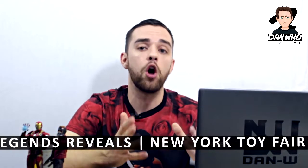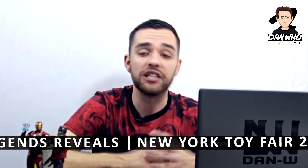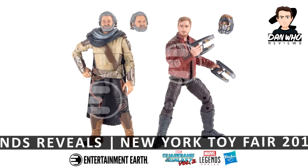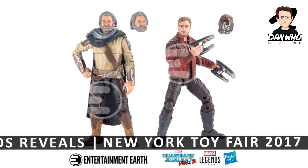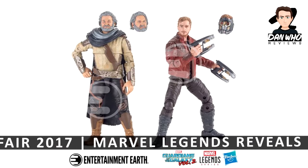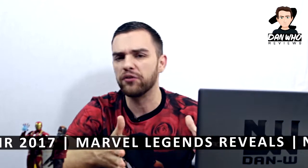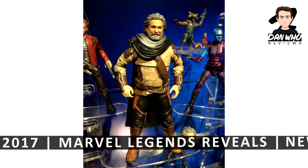And then again, to go along with this wave, we get another 2-pack. This one's going to be an Entertainment Earth exclusive, and spoiler alert, it's going to be Star-Lord, a repack from the Guardians of the Galaxy wave, first wave of the year, with Ego, the Living Planet, but in his human form. So this one is the Kurt Russell lookalike. We get 2 heads with this. I can't really tell the difference between the heads. One looks happy, one looks sad, I suppose. But yeah, that's another 2-pack to go along with this wave.